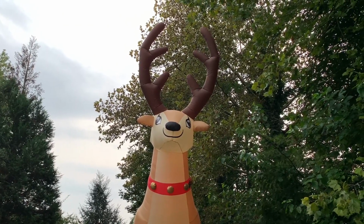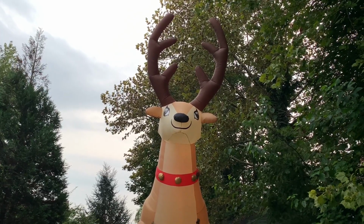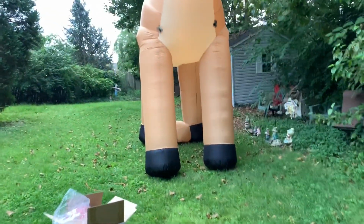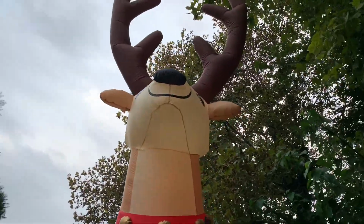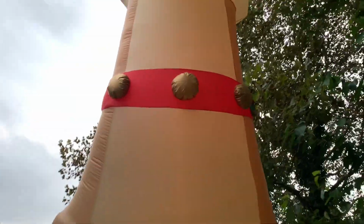Alright, so here it is inflated. It looks really good inflated. I'm really liking the antlers on this particular inflatable. It does almost look like a doe instead of obviously a buck, which is pretty interesting. It looks like the eyes have eyelashes on them, almost like a doe reindeer from Gemmy, as I've seen in the past, like Clarice or something like that. But other than that, I do really like the design of the face.